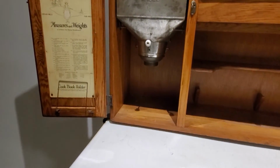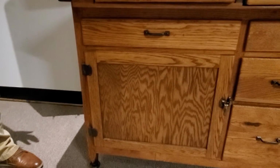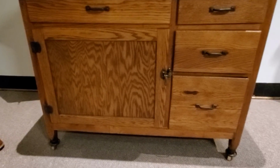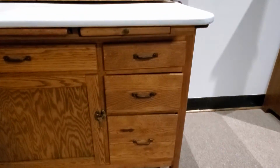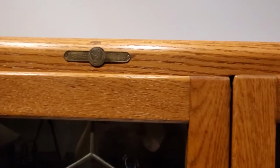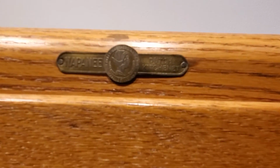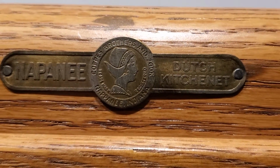Now, Nappanee and Coppes, the manufacturing company, weren't the only people making these, more regionally known as Hoosier cabinets, but Nappanee's was one of the most popular due to that government study that we've been talking about through these videos. But I want to talk about another part of innovation that Coppes and Nappanee were able to construct. So we're going to jump 20 years in history to 1942 specifically.